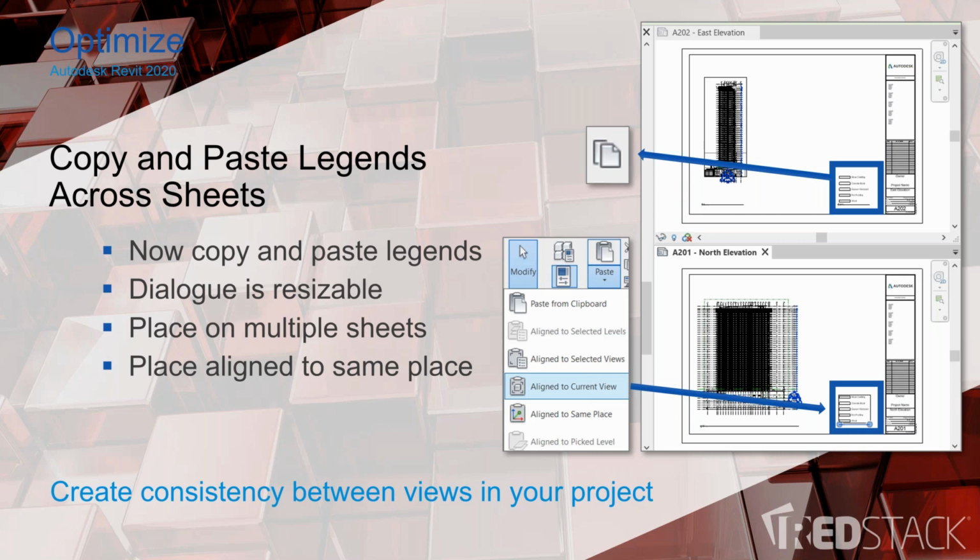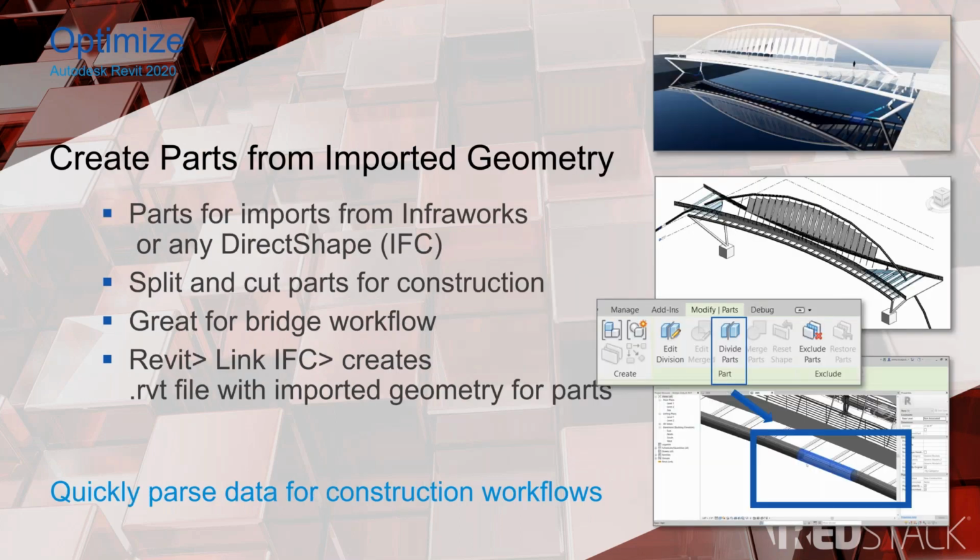Creating parts from imported geometry. So if we're importing from InfraWorks or IFC, we can split and cut them for construction, and then Revit and linking IFC creates a Revit file with imported geometry for parts. So with this, we can create parts from the direct shape geometry and use this to work, it helps us with the workflow of InfraWorks to Revit. And we can define lines using other parts for construction or detailing. So again, if you're working with a lot of IFC, whether it's coming from other Autodesk packages or from non-Autodesk packages, you'll see some improvements there in your workflows.